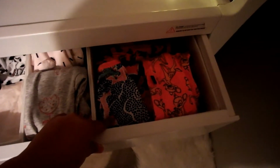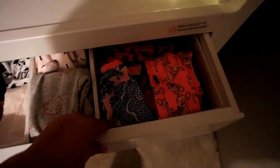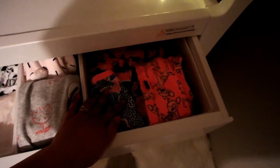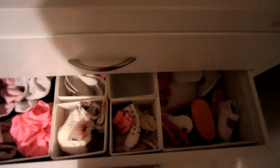And then these are her Bonds Wondersuit zippies. If you've seen my newborn essentials video, they're essentially a baby essential. I love them. These are the ones that she wears to bed, and I just think they are amazing. Much, much more organized.